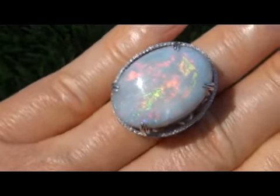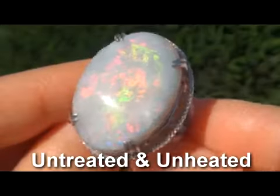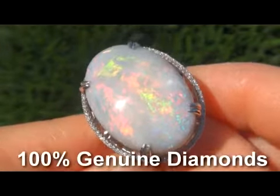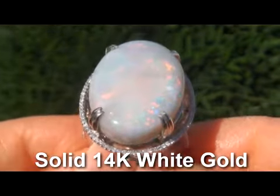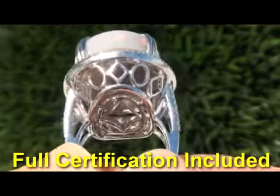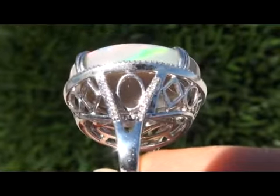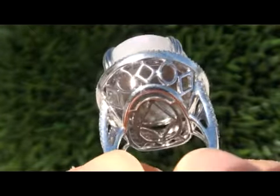Our gemologist has checked and verified all aspects of the ring and has confirmed that it is in fact an untreated and unheated genuine Australian opal, originating from the famed Coober Pedy mine, with 100% natural near colorless accent diamonds, and the setting is solid 14 karat gold. Included with the item is a certified jewelry certification that documents the authenticity, quality, and characteristics of the ring, with an estimated insurance replacement value of $18,788.